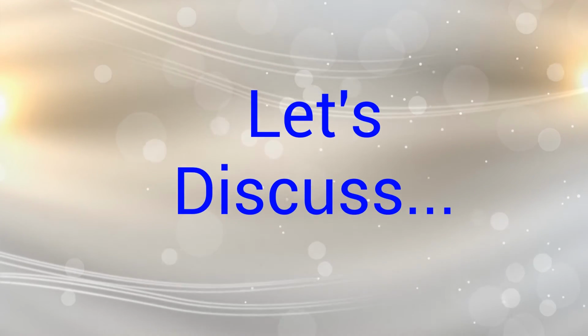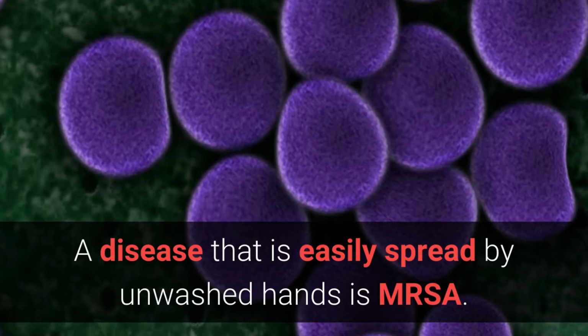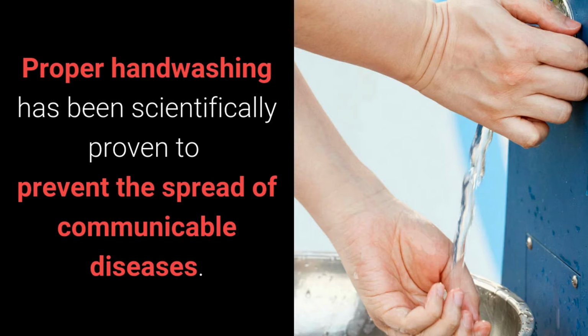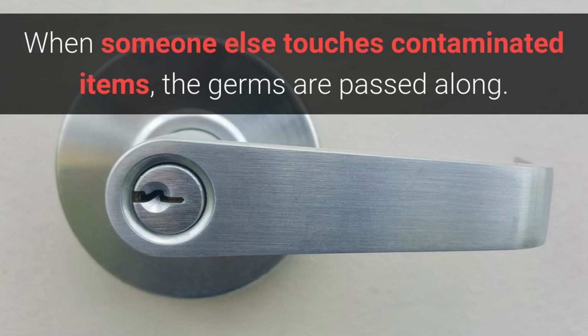Let's discuss how not washing your hands properly can spread germs and diseases. A disease that is easily spread by unwashed hands is MRSA. Proper hand washing has been scientifically proven to prevent the spread of communicable diseases. Pathogens from unwashed hands are transferred to food, objects, and surfaces such as tables, counters, railings, and door handles. When someone else touches contaminated items, the germs are passed along.